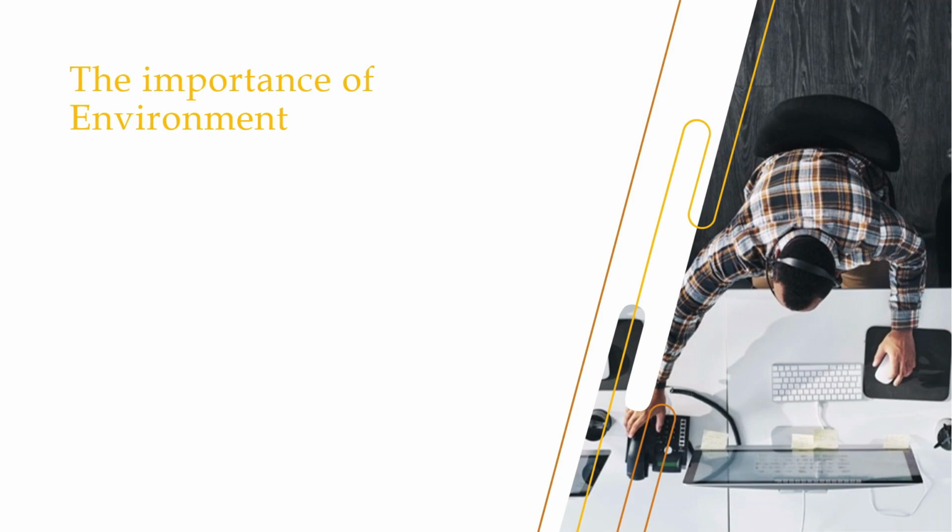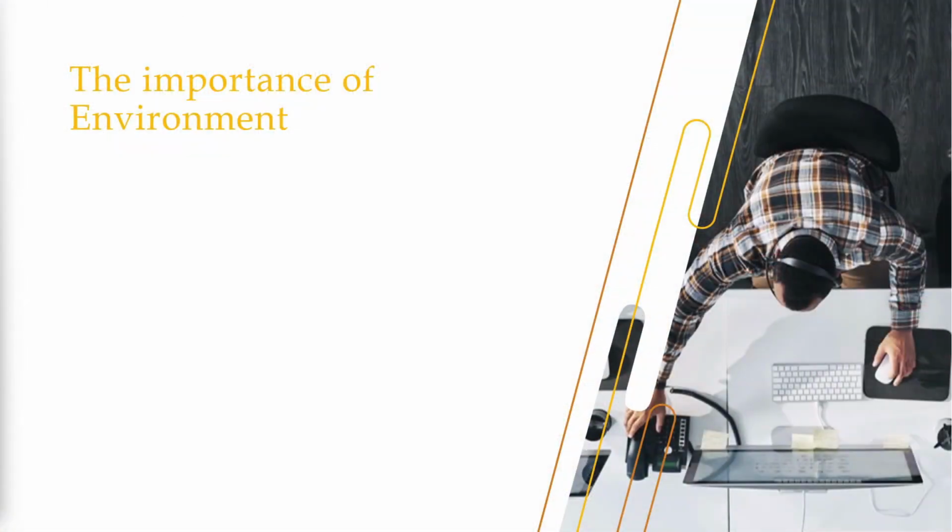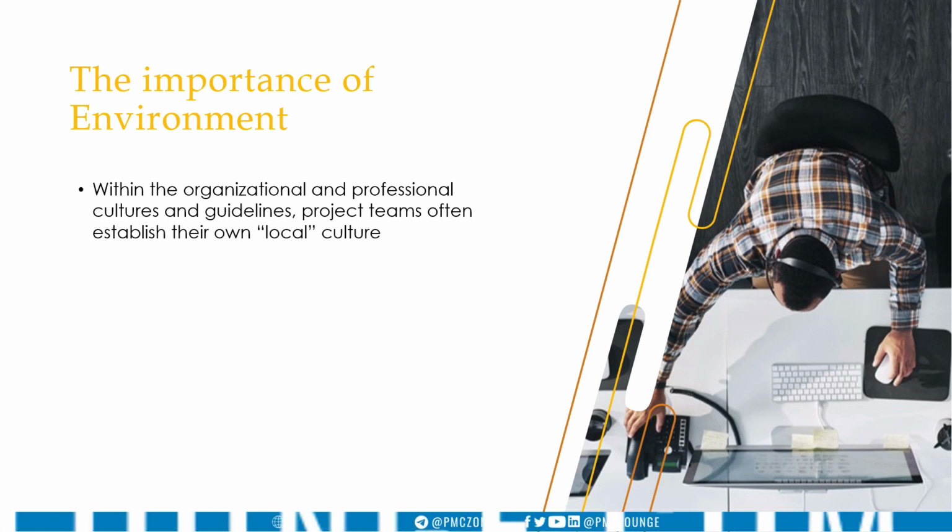All right, let's talk about the importance of environment. So, we mentioned, right, this principle is all about creating a collaborative project team environment. So, we talked about team. Team is very, very important, but even environment is important. So, let's understand what is the importance of environment.